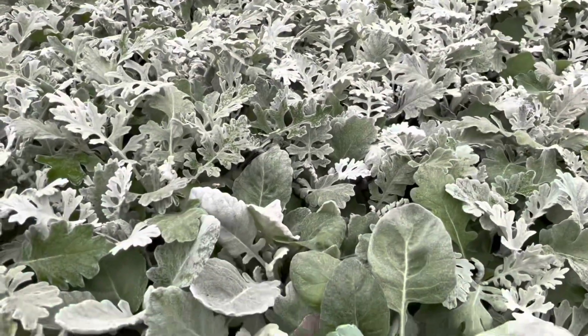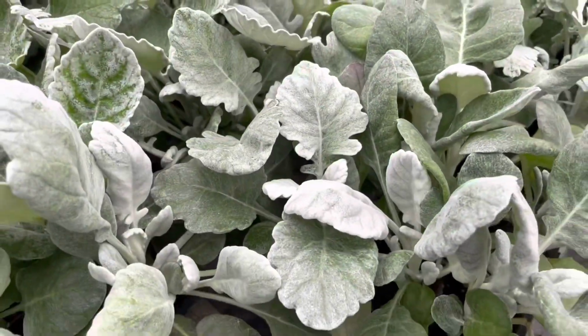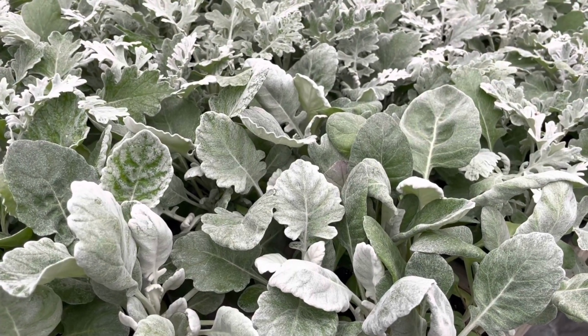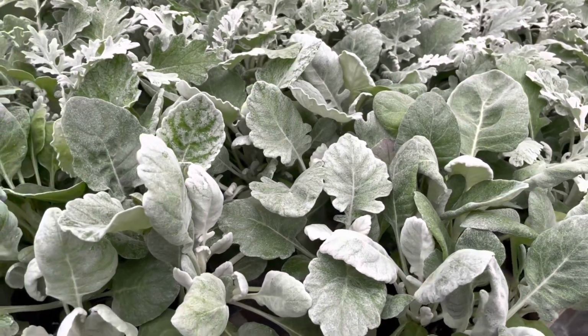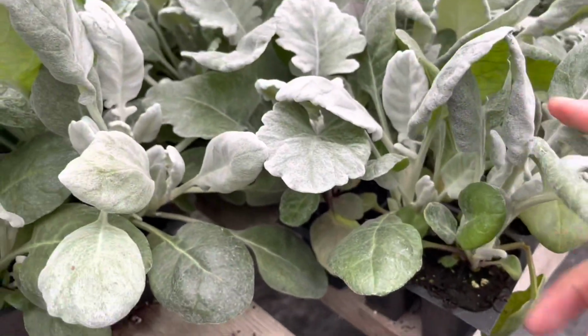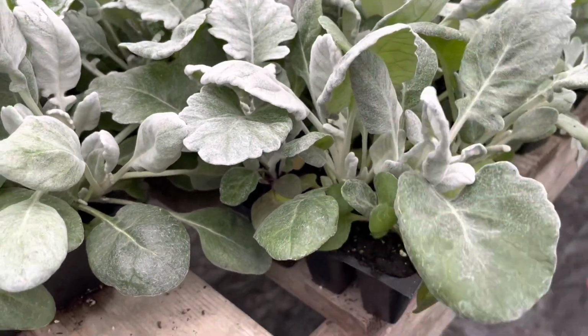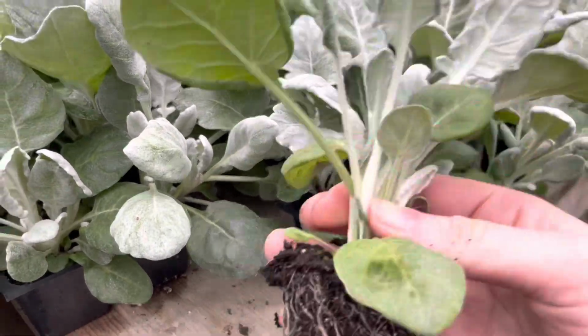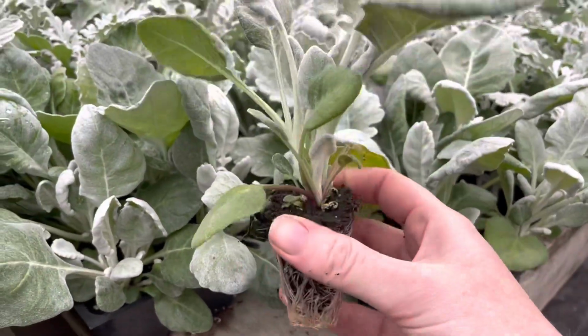So this is a pretty hardy annual. And when you're putting together things, like an outfit again, you want to make sure that there's something that ties everything all together. So something that's silver, like your Dusty Miller, your licorice plant, something like that, will help tie the colors together.